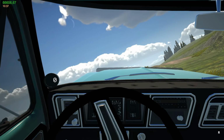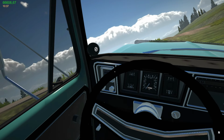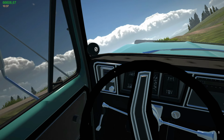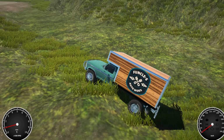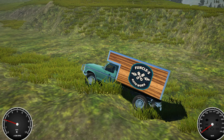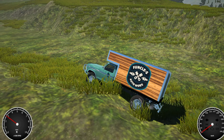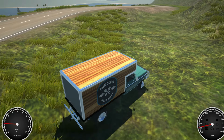Whoops. Alright, so we got a little stuck here, guys. Probably gonna need me to go into third person so I can see what the heck is happening. So we are kind of beached on this over here. Let's see if we can get out without getting out of the truck. There we go. Alright, yeah, that was a bit of a bummer.